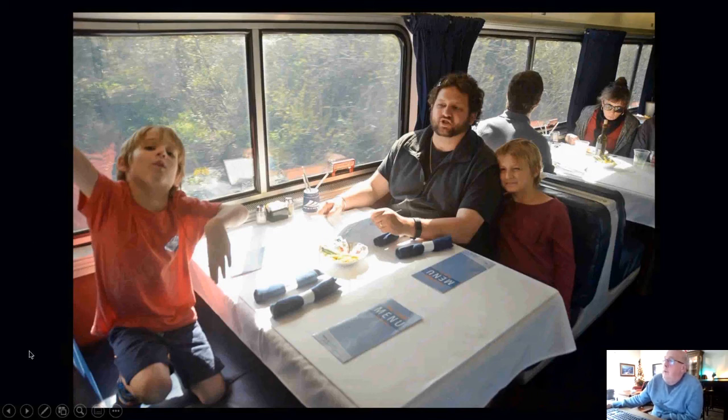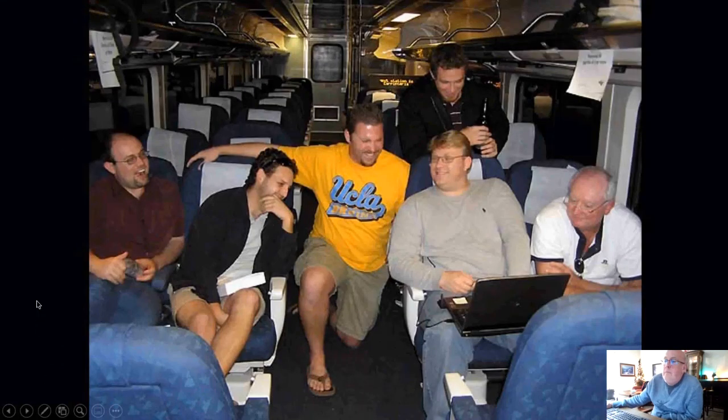Here's a bunch of us on a guy trip that took this segment of track one time. On the return, this is that 8:30 train at night, we literally had this car to ourselves, and we took the opportunity to have quite a good time.